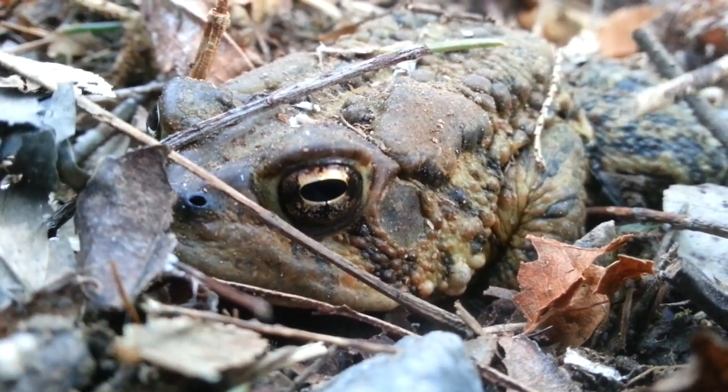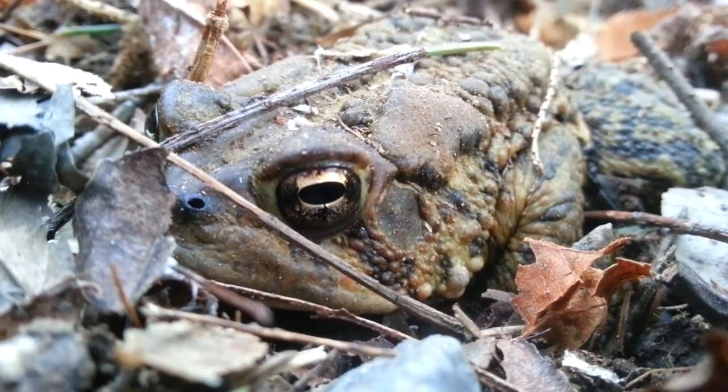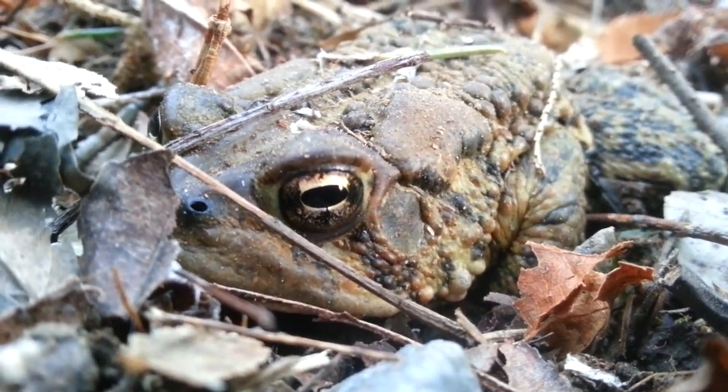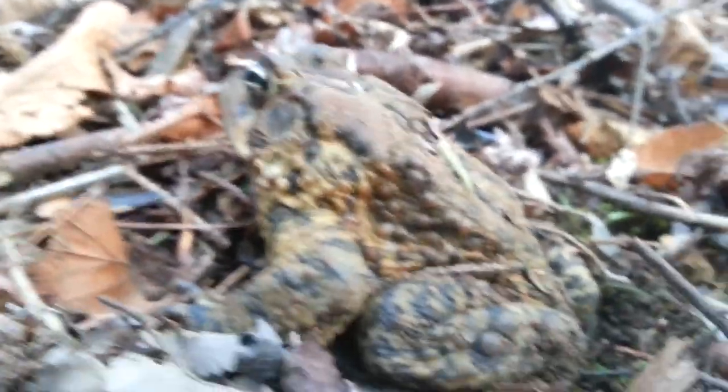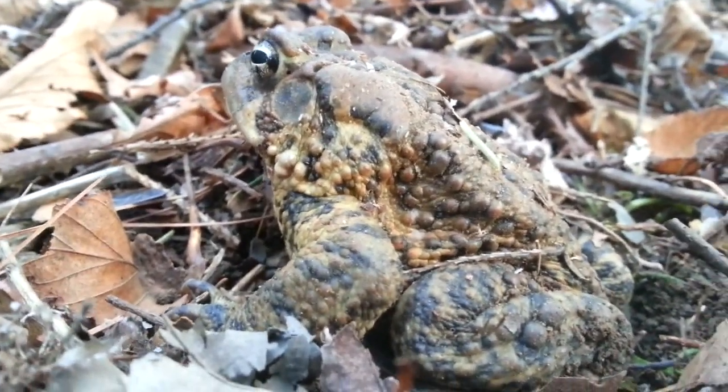You can see his little tympanic membrane. These are where his ears are located, where he can really hear things well. Let's check out his back feet if he will so oblige us. This coloration, I cannot tell if it is a male or a female. Whoa, he's moving! Hi, Bobby! Oh, you're so handsome! You're so handsome!